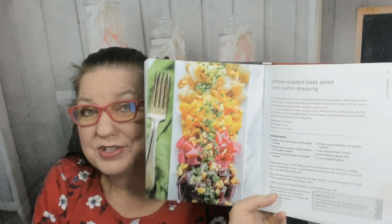Ombre roasted beet salad with cumin dressing. How gorgeous is that? Oh my goodness. So we're still, I love that they have which chapter we're in on the side. That helps me a lot. Beautiful things in here. I can't show you everything. Let's go to the next chapter, which is body warmers.